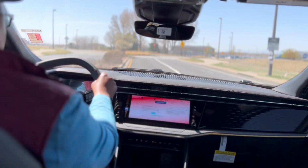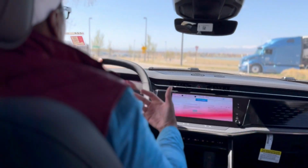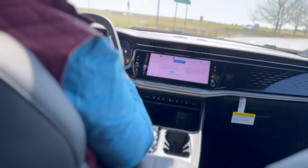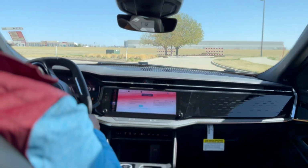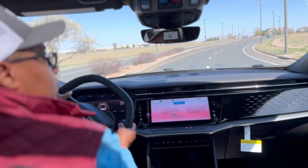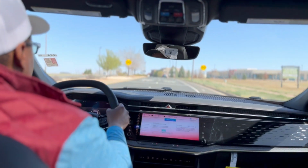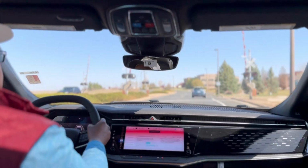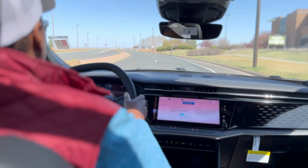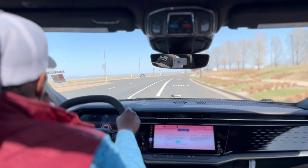So let's do min on sport mode here real quick. You feel the vehicle kind of loosen up now. You can have a little bit more control of the vehicle because it's not as tight. And I'm still in sport mode, which also automatically turns off your traction control, by the way. Makes sense. Still quick, just not as grabby, but still really quick. All right, we're going to turn in here.